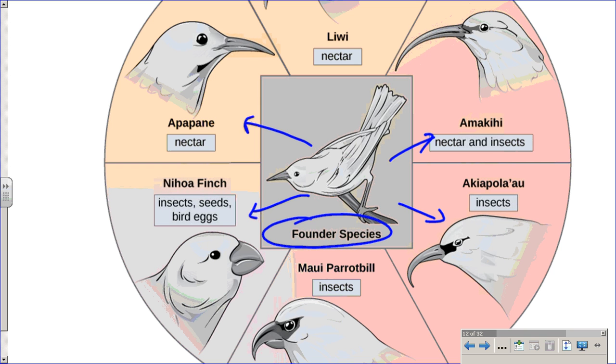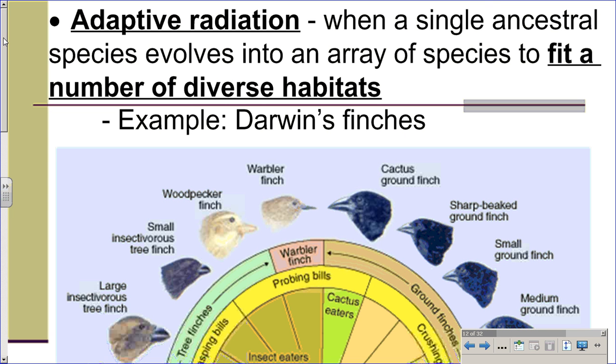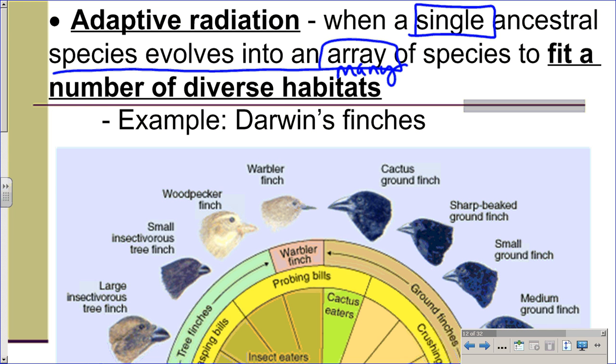Now, look at that. That said radiation. What's radiation mean, by the way? What does the sun do? It radiates onto you, right? The sunshine is radiating everywhere. It's a big spread of sunlight. That's what this is showing. It's radiating everywhere, a big spread of adaptations to their environments. So that's why this phrase adaptive radiation symbolizes what it sounds like. It's showing a single ancestral species, just a single species, radiating and adapting to many, many different roles in this environment. So it goes into an array, which just means many, spread out different species.